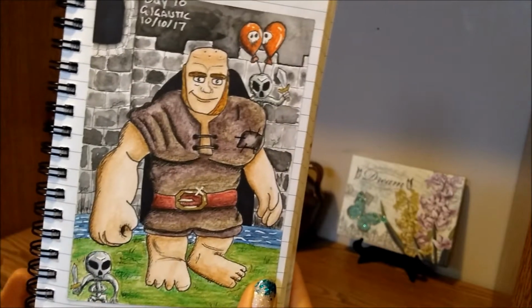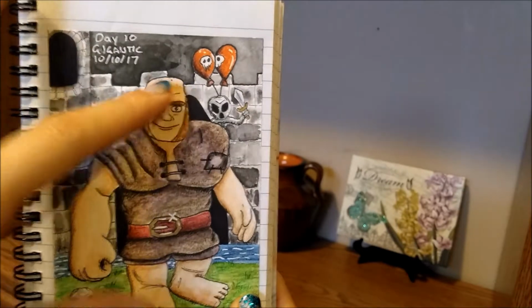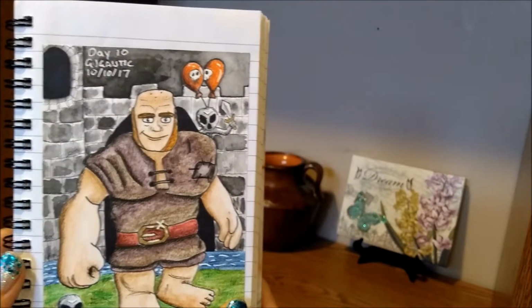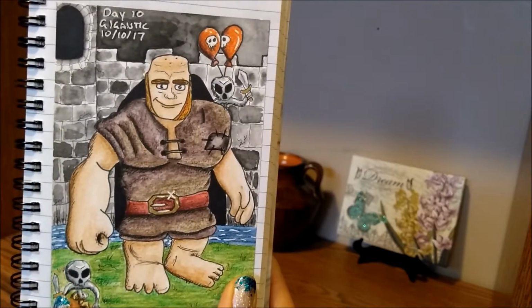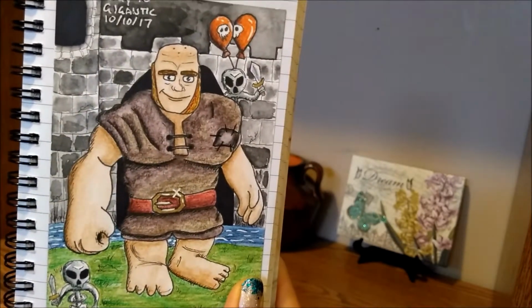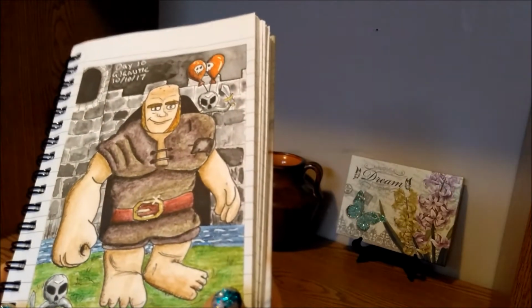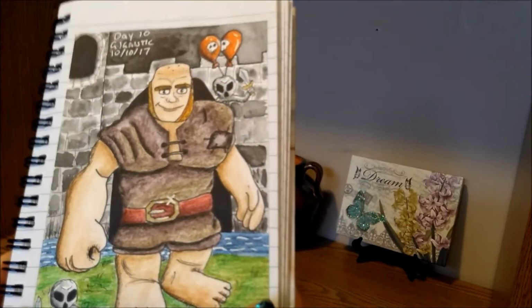So to kind of make him look gigantic, I made him a little bit bigger than the castle. Technically, he looks smaller, but if he was standing right beside it, he'd be bigger. And then I used some skeletons and a skeleton trap guy to kind of scale him up and make him look even bigger. And then I used the Wink of Stella pen on his belt, the skeleton swords, and the water.